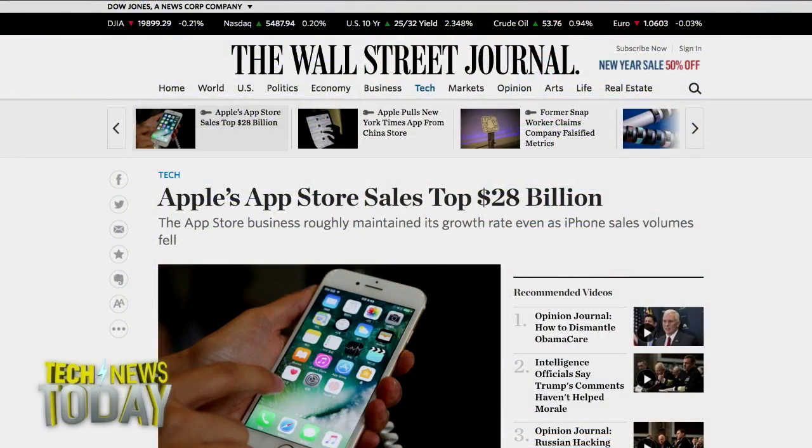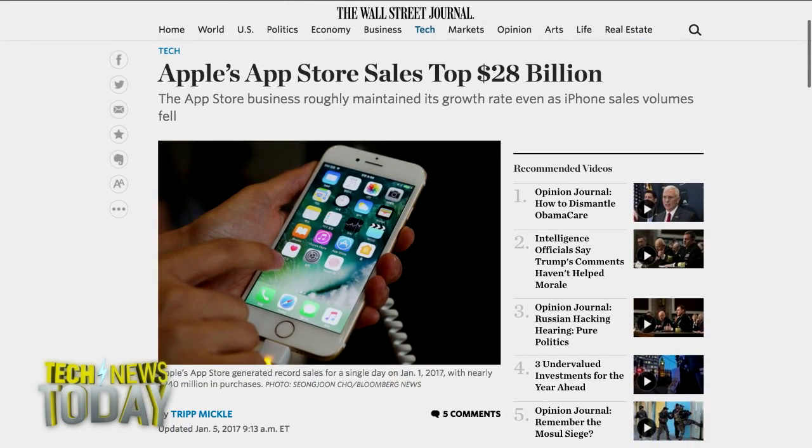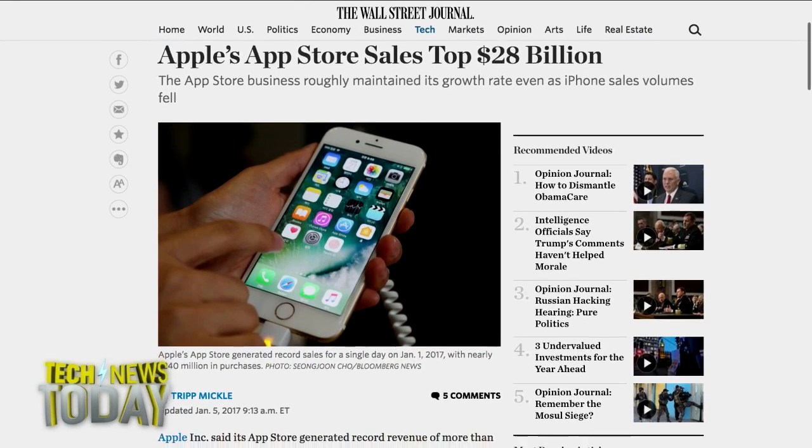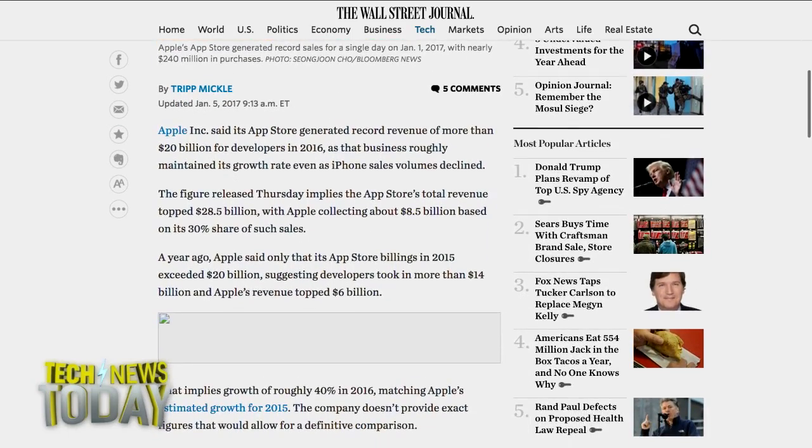Let's talk about some tech news. Apple's growth in iPhone sales may be slowing, but its App Store revenue is doing gangbusters. The company says the App Store broke records through 2016, and even on New Year's Day last weekend. $20 billion were paid to developers throughout the year. And when you figure that developers earn 70% from App Store sales, that puts total revenue somewhere in the ballpark of around $28 billion for the year.